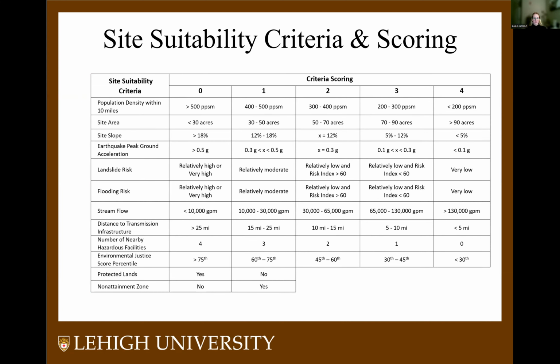To ultimately determine the viability of a decommissioned coal plant, we needed a quantitative metric. Many of the criteria are quantitative in nature, which made it easy to assign a scale to them. But we also have some that are truly qualitative parameters, pretty much black and white, such as protected lands and non-attainment zone, which are two binary criteria. It either is or it isn't. It's either in protected lands or it's not. It's either in a non-attainment zone or it's not.